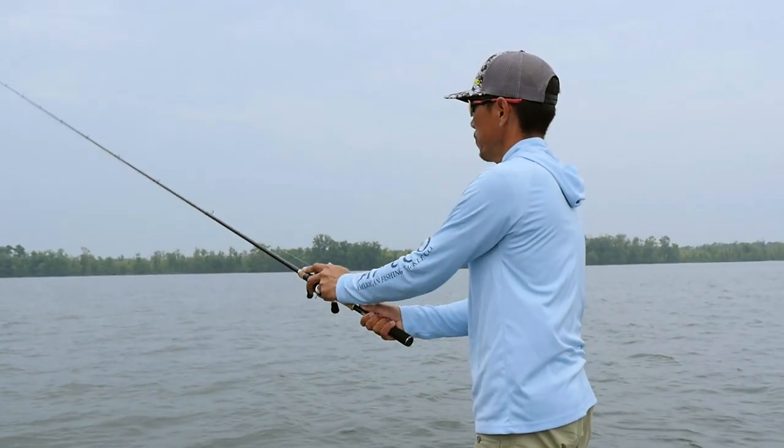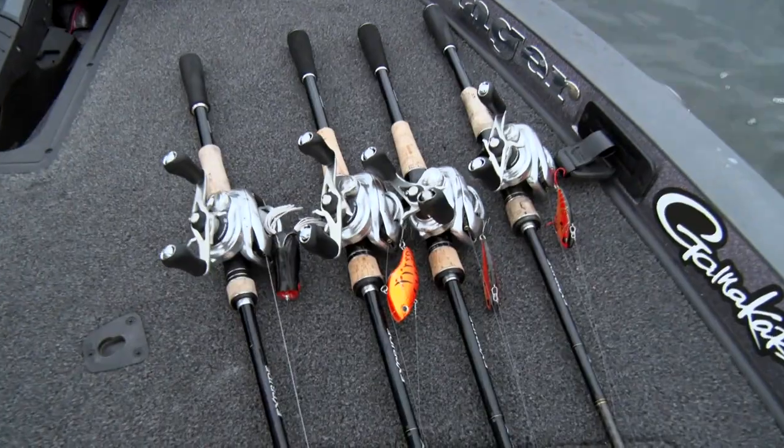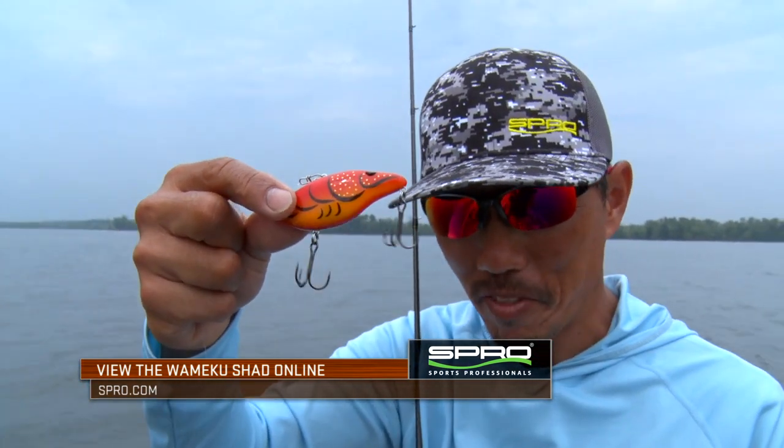You can use it in springtime and fall season, catch more fish around the grass area, whatever you want, in the cold water. The Wamek Shot really works. Yep, just try the Wamek Shot from Spro.